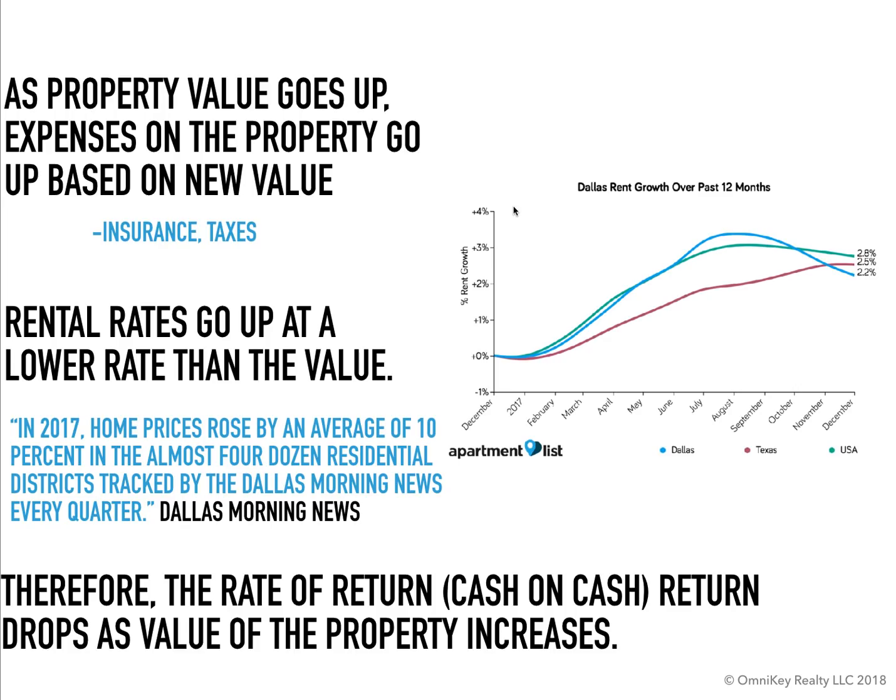What did rent rates do? 3 to 4%. And so what happens is every year as you sit on these homes, so a lot of our clients, they have properties in Dallas, and a lot of your clients calling me, they bought these great houses from you, but they've been sitting on them.